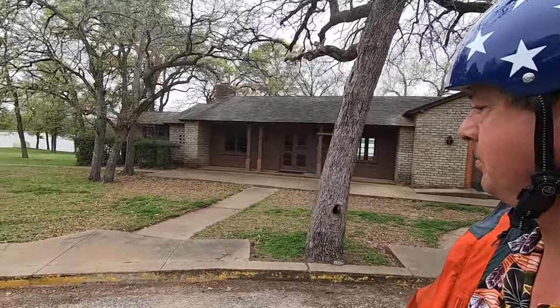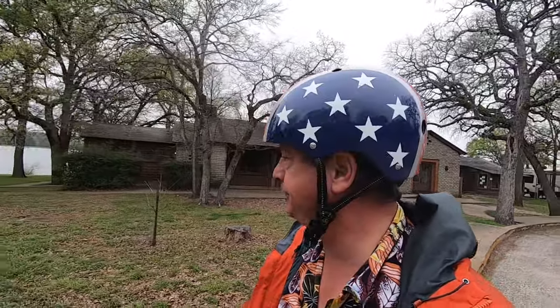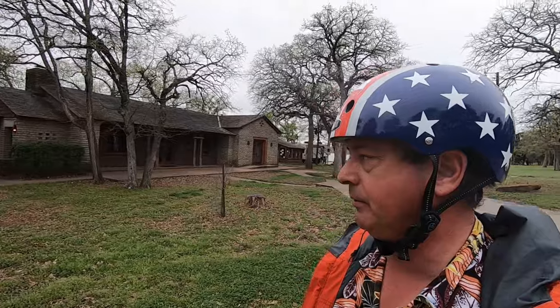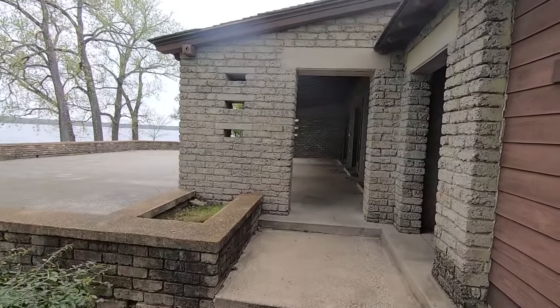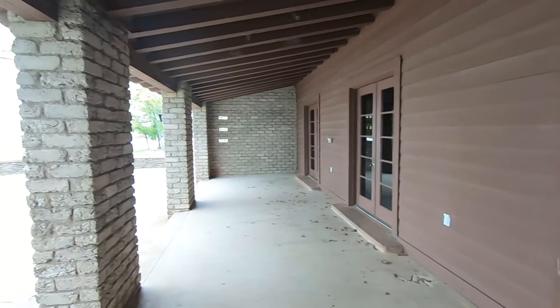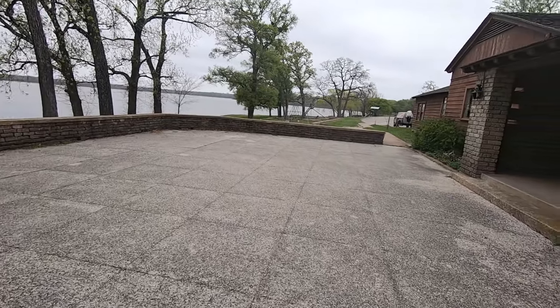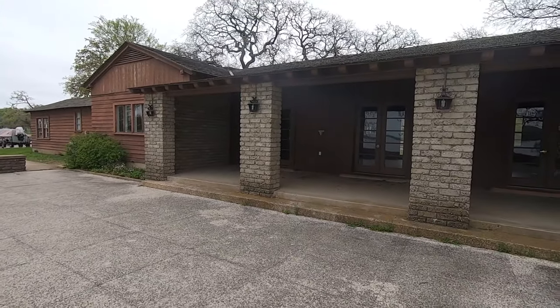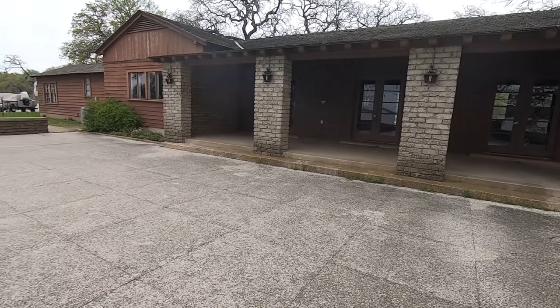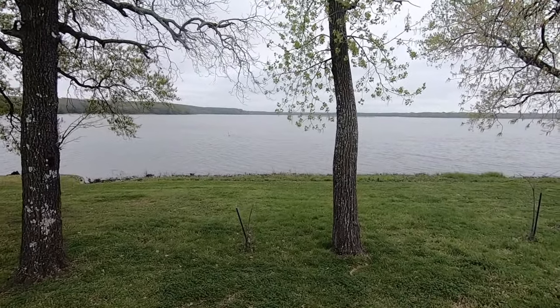all that fun stuff. As with a lot of our state parks, Fort Parker State Park actually has a recreation hall that was constructed by the CCC. We're going to go around and check out the dance pavilion. I'm not 100% sure, but I'm pretty positive this was built by the CCC. Not quite as grand as some of them we've seen, but it's a pretty big dance pavilion. Definitely a beautiful lake.